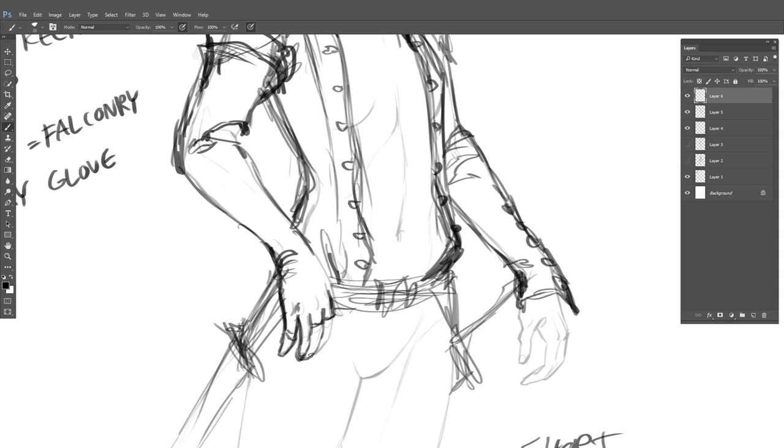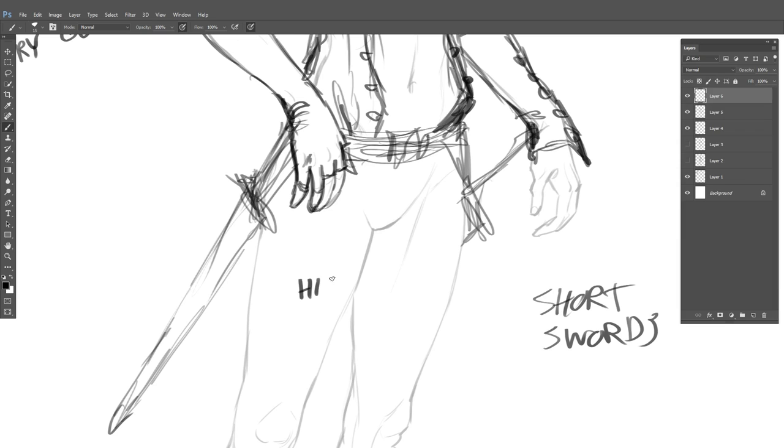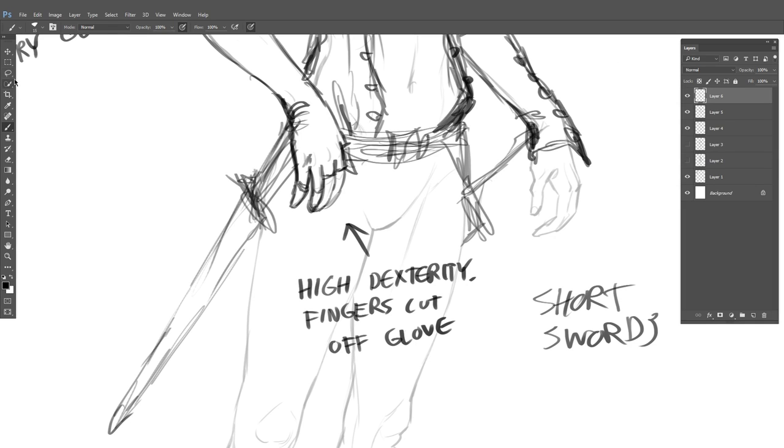So we've got some costume stuff. I started with, every good ranger needs a nice outdoor coat, something nice and long and cozy with a hood for when it starts to rain. And I was thinking she comes from nobility, so this coat would be built for her. It's tailored for her.